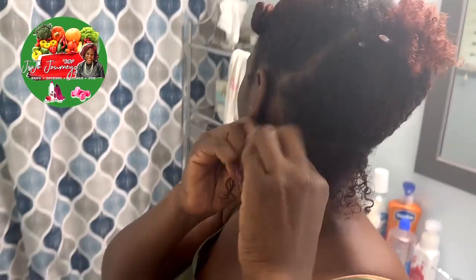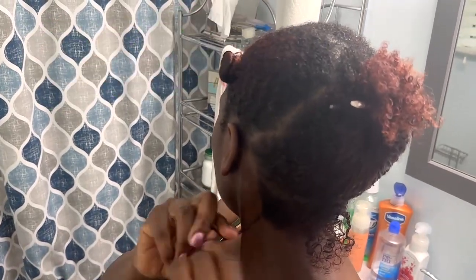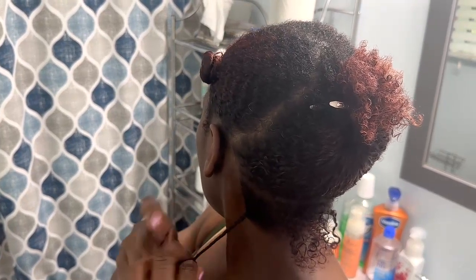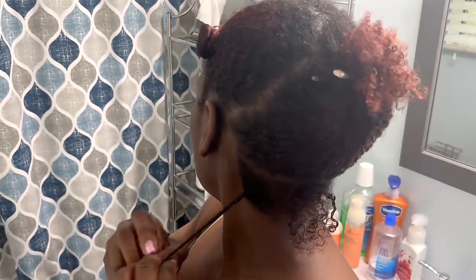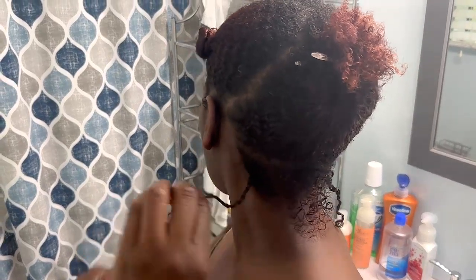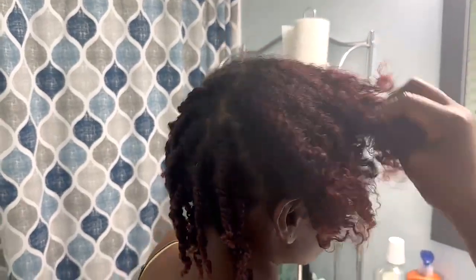Like that. Just twisting on down. Twisting, twisting, twisting. Getting to it. I just find twist up so much more convenient for me. Let's get it. Alright y'all, I'm halfway done.